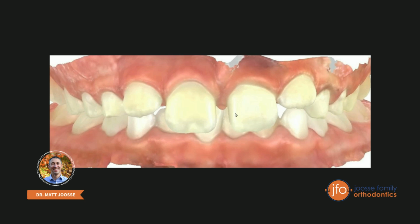Most kids who have deep impinging bites do not complain about it. They're not usually painful, but deep impinging bites can cause gum recession on the backside of upper front teeth. You definitely should not have gum recession before the age of 10 or really ever. And so that's one reason why we got involved here. And it certainly shouldn't be painful.